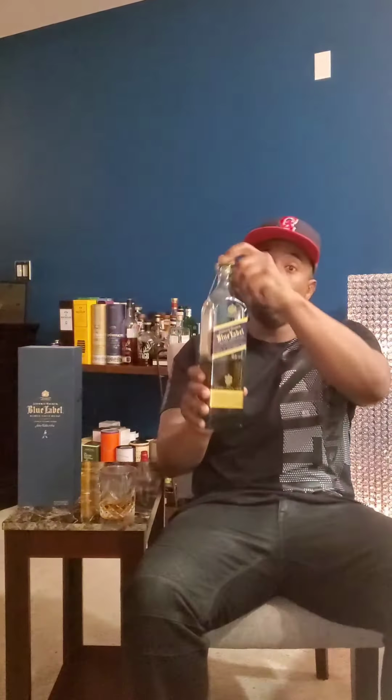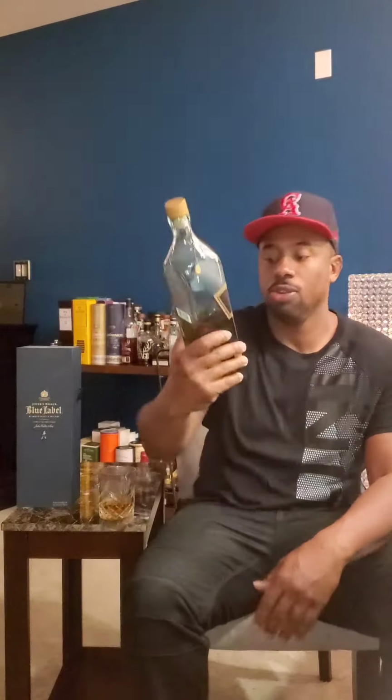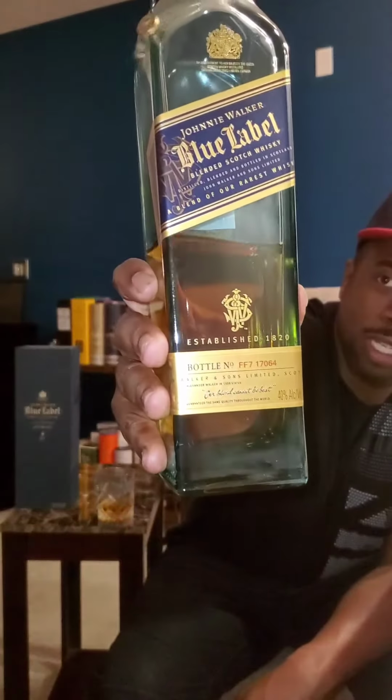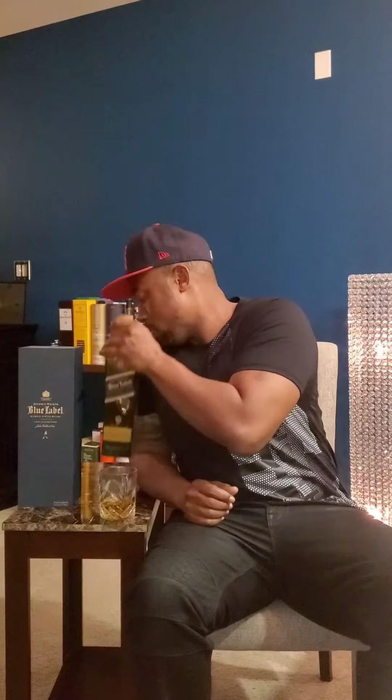Today, we got the legendary Sir Blue, aka Johnnie Walker Blue. Yes, sir. This one right here is a cult classic. I mean, Johnnie Walker Blue is definitely well known. This one right here, I don't know if you can see, is about 40%. So, needless to say, I don't really think it needs water. It shouldn't need water, in my opinion. But we're going to find out in a second.